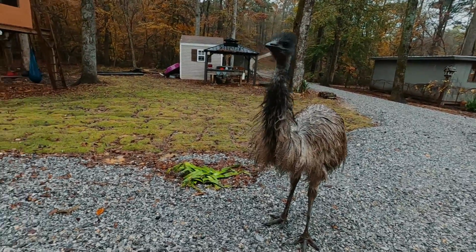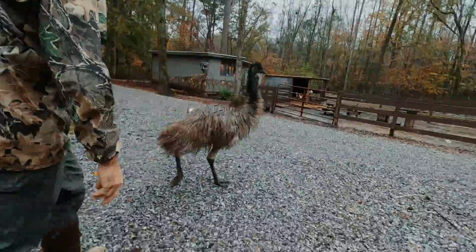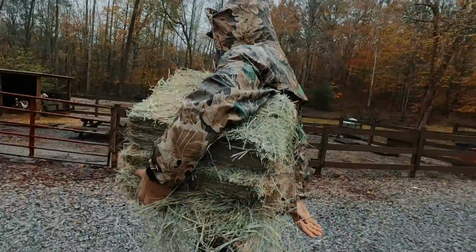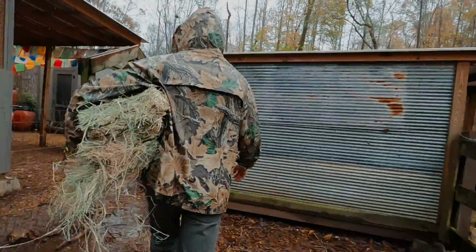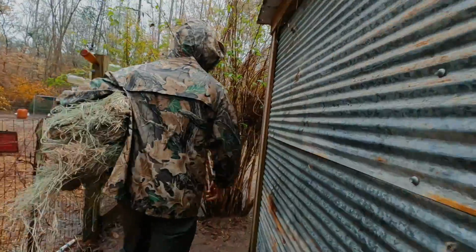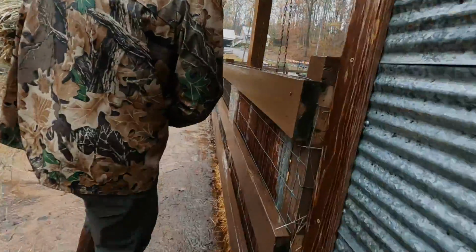You come and help. He's gonna help put out the hay. We're gonna give out a little extra today. Come on, let's go this way. The goats sure don't like to get wet. No, they're like cats. Goats don't like water. Cats hate water.